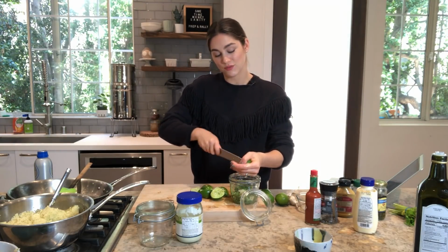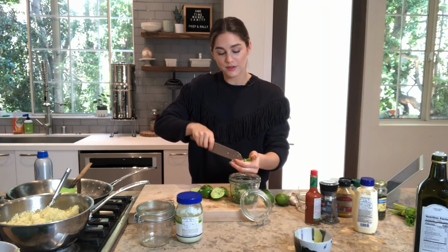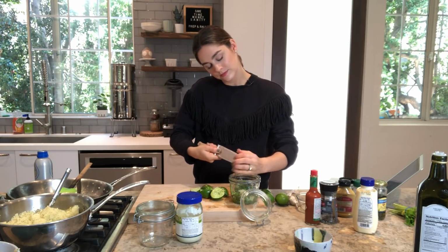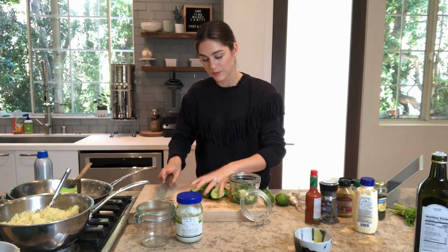And it just lets you roast things one day, and then you could just assemble this the day of your dinner party or your Shabbat meal, whatever it is, and you have a super easy, stress-free meal. Okay?